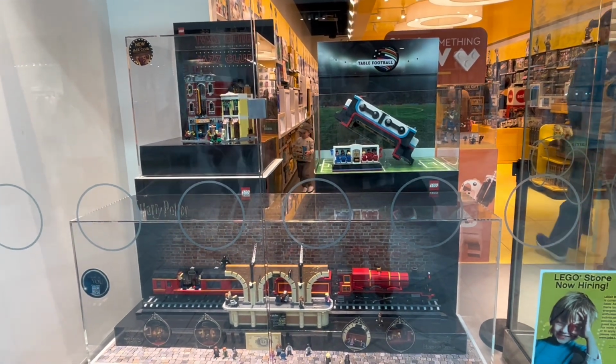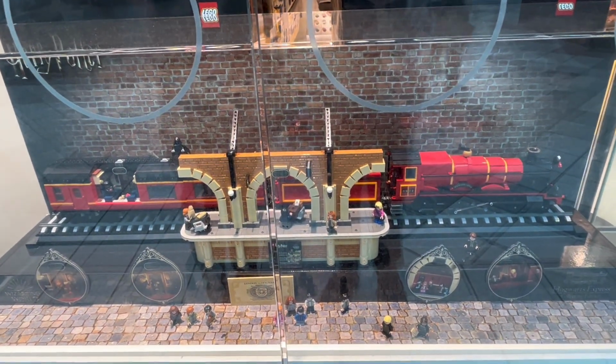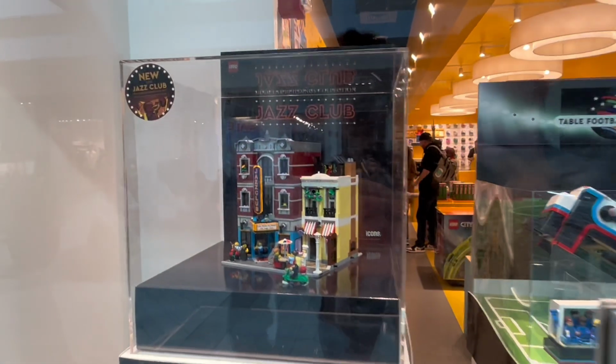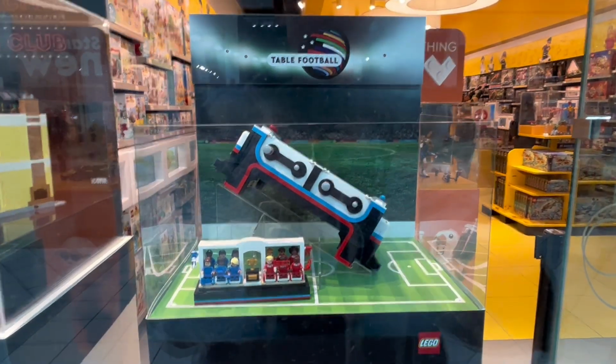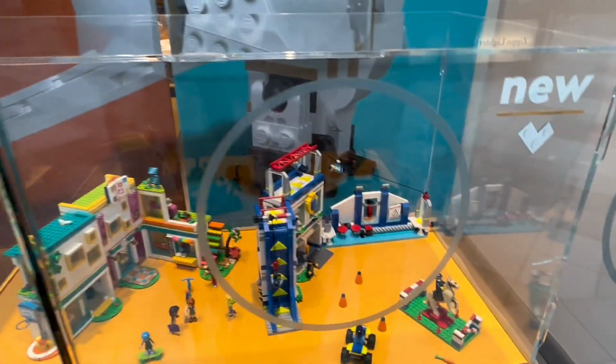First we're going to take a look at the displays here at the Lego store. It's a little bit crowded, so we'll try to move quickly. We have the Hogwarts Express, a very long set. We also have the Jazz Club, along with the table football, which is very hated, but I do like it. Then on the other side, we have the Lego City display, a Friends set, and also some Duplo.